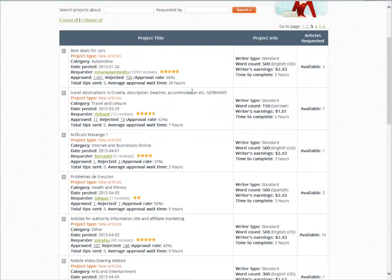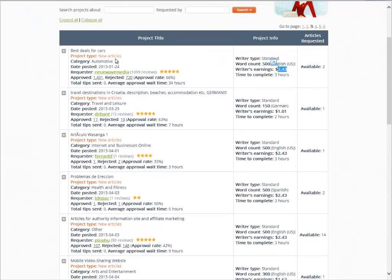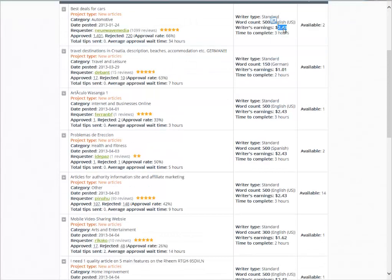Again, now you can see we've gone down to the standard writer ones. You can see you get paid a lot less. $2.43 for a 500 word article. Yes, I know that's not a lot of money. However, write 30 of those, get good ratings above 4 stars on each of them, and you will be a premium writer before you know it. You can literally get to premium writer within a day or so. It's not difficult to do at all.